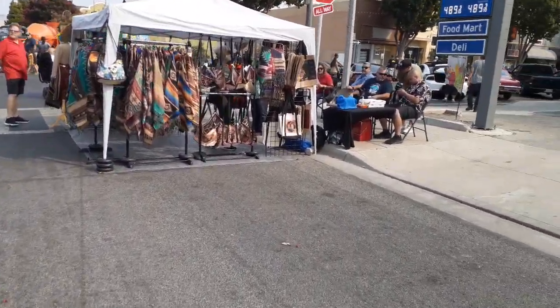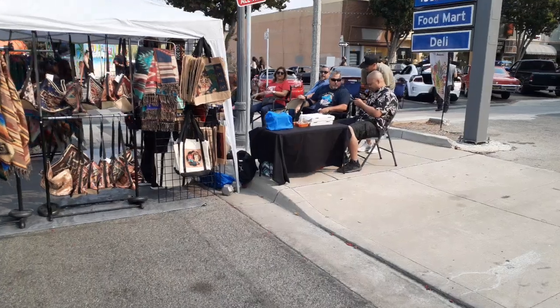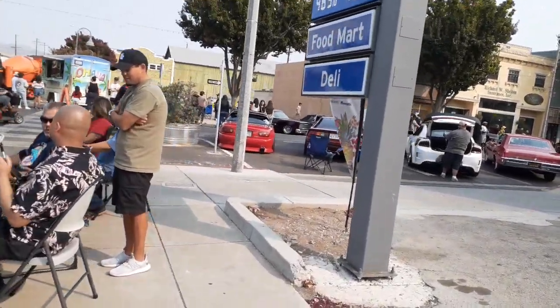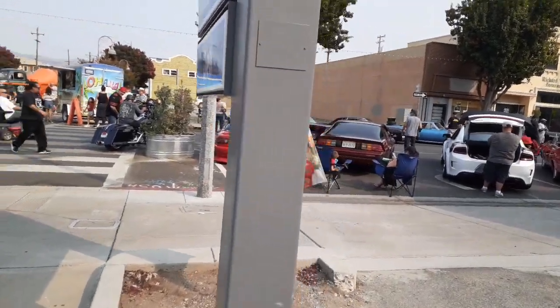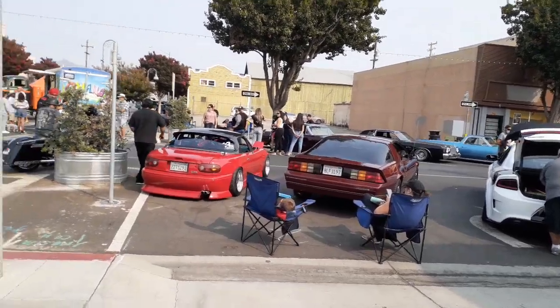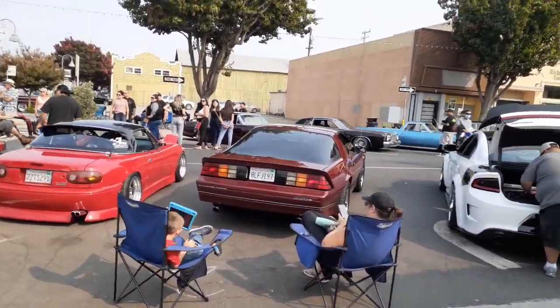Go to this side. Oh, look, there's a Camaro, like your dad had. So look at the other one, a Z28. That's the same one, huh? That's the one that he had? Yeah, that's the one that he had.